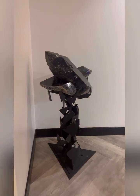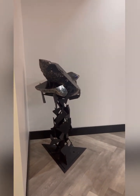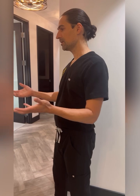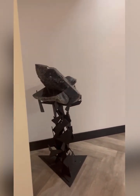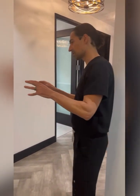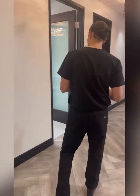My wife is big into gems, so this is a piece that she found. It's a smoky quartz, if I remember correctly, and it obviously looks great, but it's also supposed to draw some of the bad energies in there. So that's kind of our little memento there.